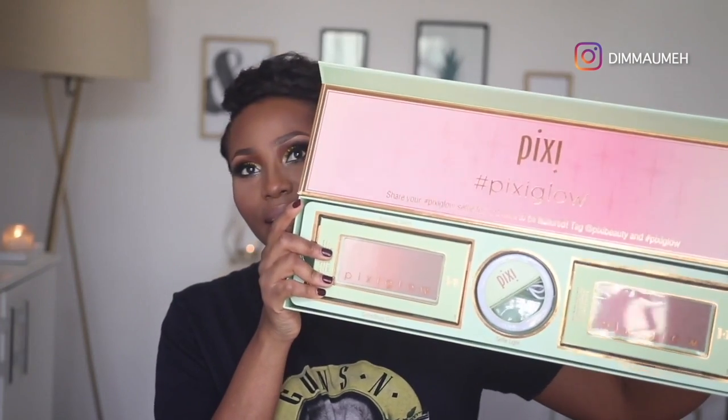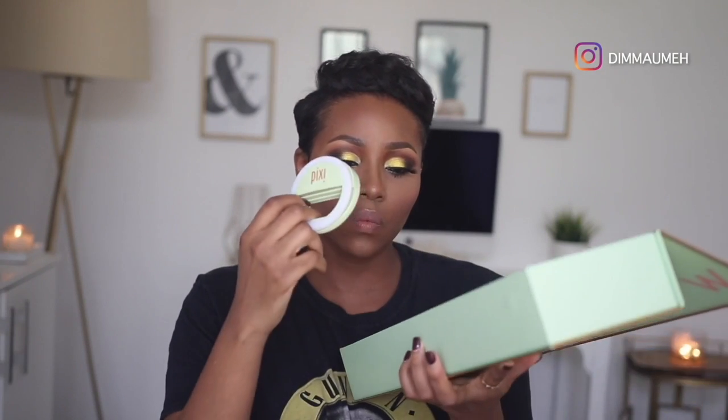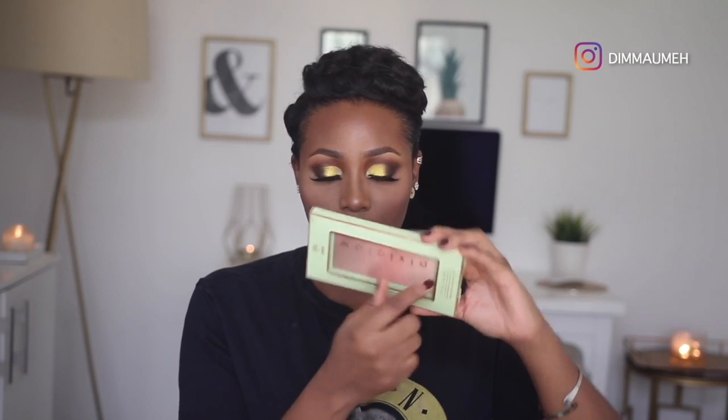So inside here, you get 2 highlighters / bronzers, and then there's one selfie light. So I think that these are the ones that you clip to your phone and you use them to take selfies, especially in dark places. This one goes from a very dark brown on this end and then fades to a pink. This one goes from a dark brown on this end and fades to a light gold.